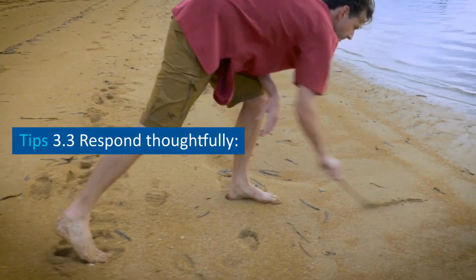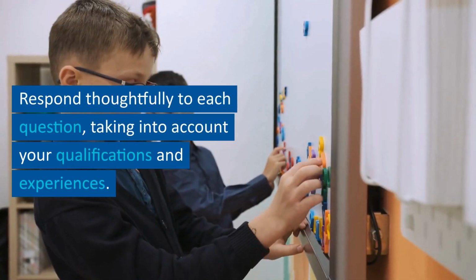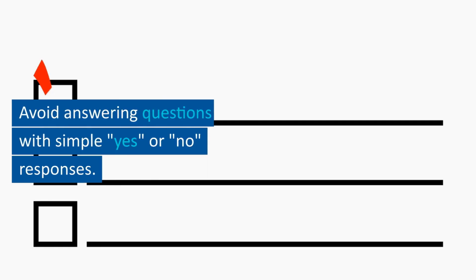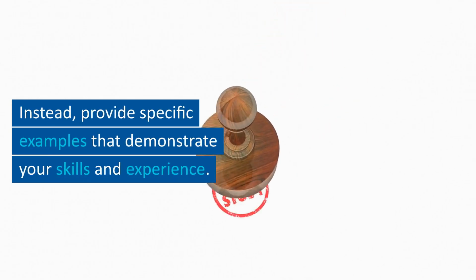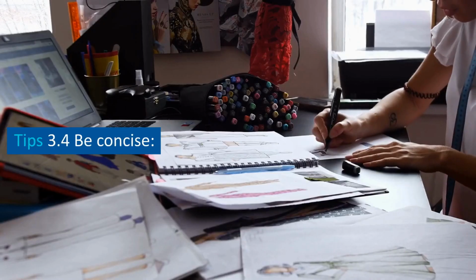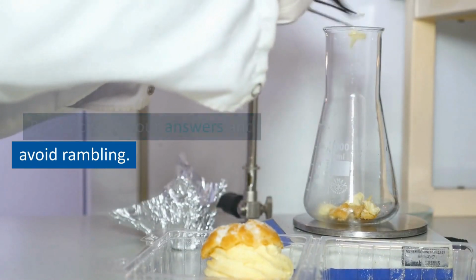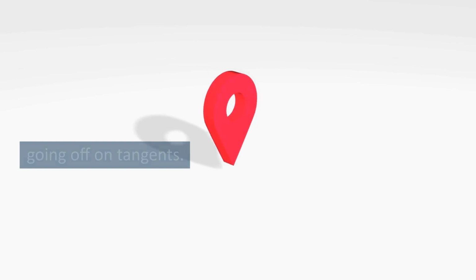Tips 3.3 Respond thoughtfully. Respond thoughtfully to each question, taking into account your qualifications and experiences. Avoid answering questions with simple yes or no responses. Instead, provide specific examples that demonstrate your skills and experience. Tips 3.4 Be concise. Be concise in your answers and avoid rambling. Stick to the point and avoid going off on tangents.